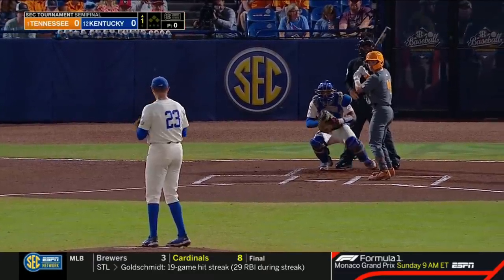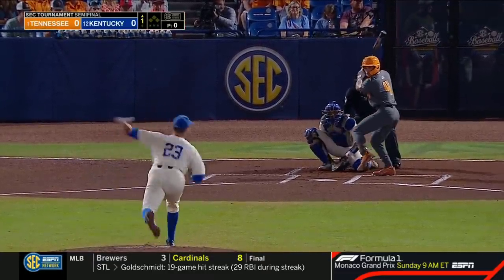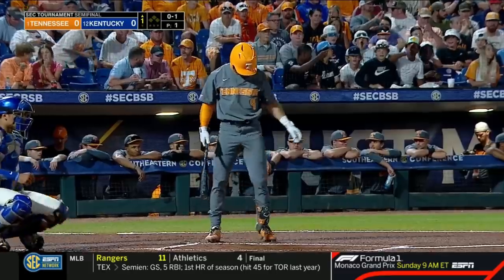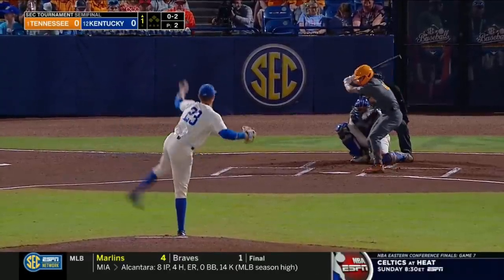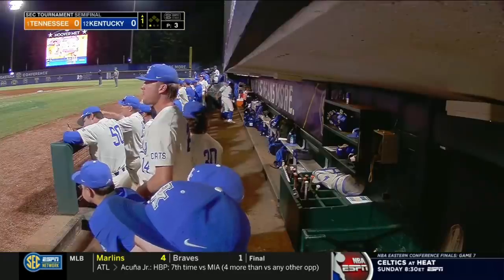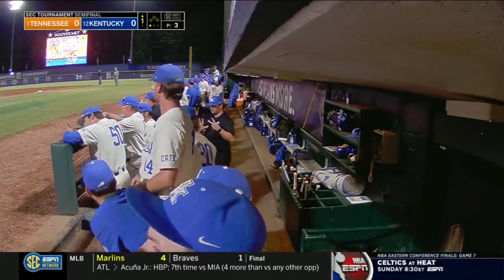A lot of orange in the ballpark tonight, and we are underway in the second semifinal. It's a first pitch fastball for a strike. Oh-two fastball is in there for a strike, 94 miles an hour. That's a good heater.